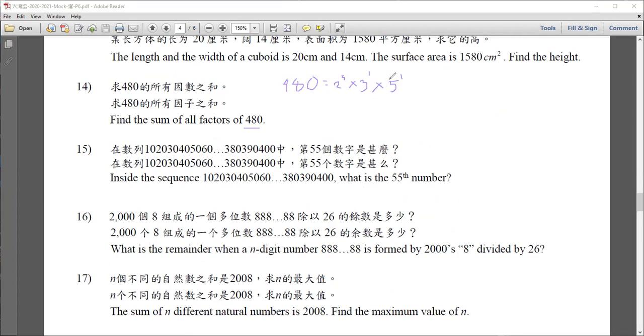Now, how do we identify the sum of all the factors? For us to identify the sum of all the factors, this is how we are going to do it. For 2 raised to 5, this is the way you write it. We will start from 2 raised to 0 plus 2 raised to 1 plus 2 raised to 2 plus 2 raised to 3 plus 2 raised to 4 plus 2 raised to 5. Before I proceed, question.